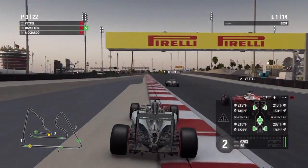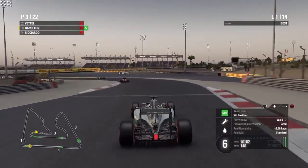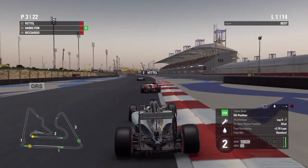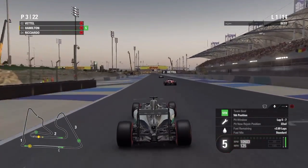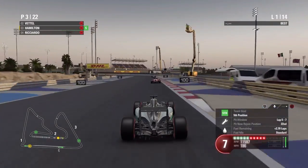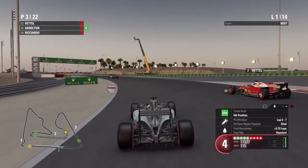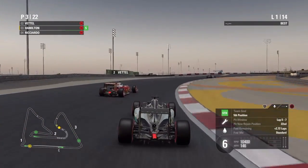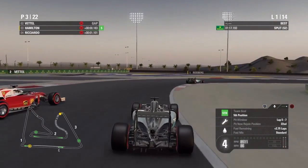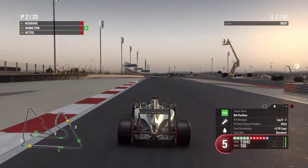Overdrove the corner, Rosberg will get by me. And so will Sebastian, but I need to really need to be patient. We got a fast race car. We pit in 5-7 laps. Hamilton the second, past his teammate.